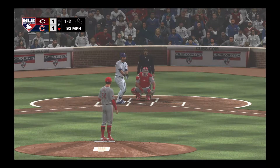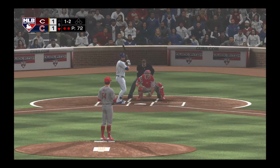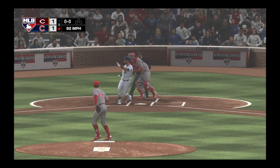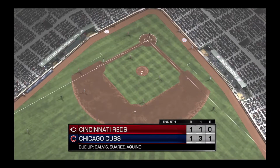Descalso behind 1-2. I know you have to protect the strike zone when you get the count to 2 strikes, but on an 0-2 pitch that misses by that much, it's pretty easy. Threw it right past him. A swing and a miss at the gas, and that ends the inning.